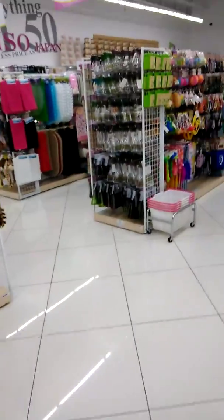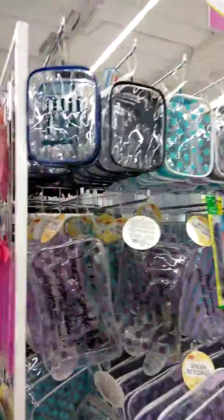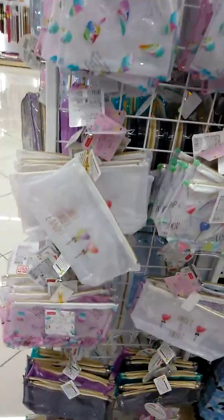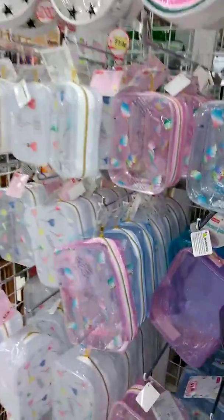Okay, let's go. Oh, and let me show you the bags. This is where I got my pouches here. I love pouches. I don't know why. I just love pouches. And then, look at these small ones. So cute. And then they have all the socks here. These pouches are so cute. So adorable.